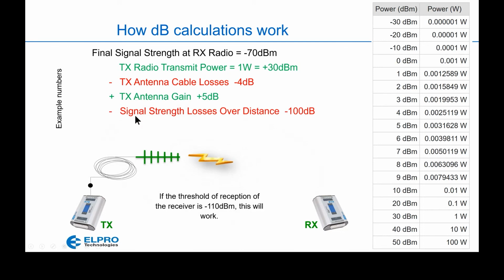Then let's say we lose some signal over the distance. Say we lose 100 dB of signal, just air molecules, trees, houses, bushes, all that sort of thing. So we were at plus 31 minus 100 is, boy, I hate doing this math out loud because I'm always worried I'll make a mistake. But that's going to be -69. Yep. Okay, so we're at -69.